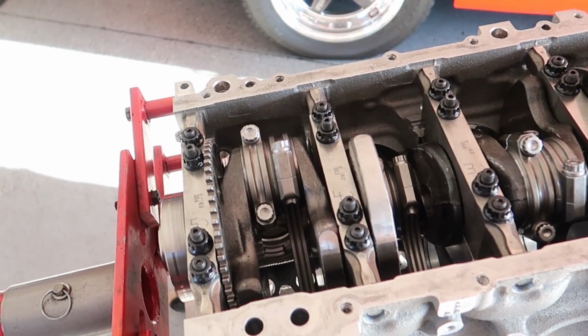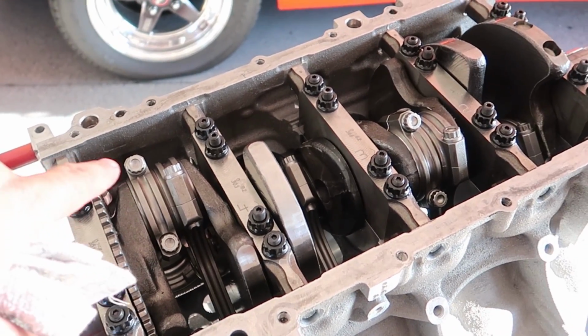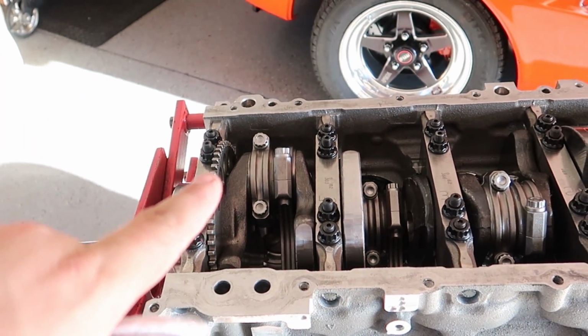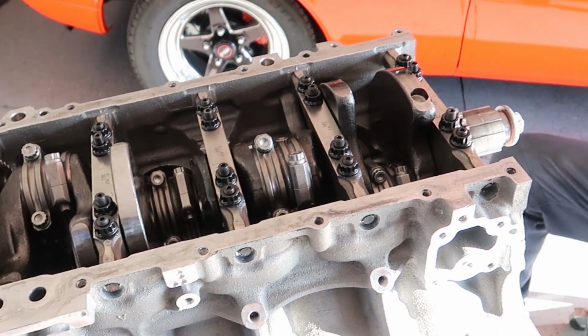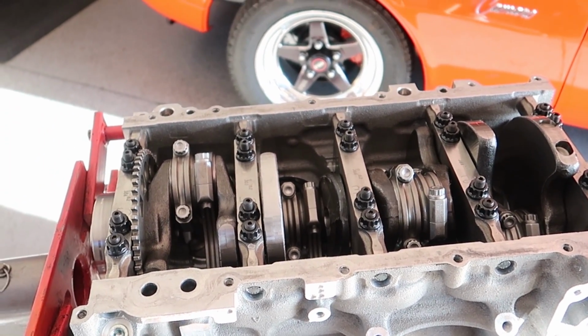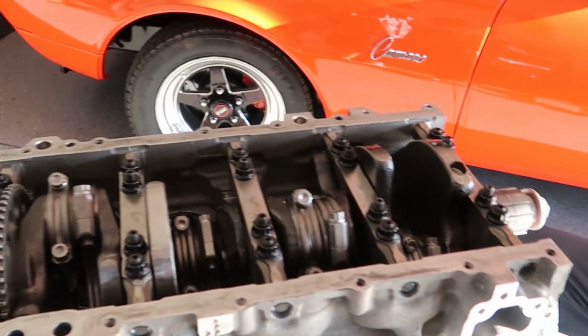So I completely forgot my camera wasn't rolling, but we torqued all of the rod bolts to 65 pounds, and we did that front to back, and then we verified they were all torqued back to front. So we have almost a short block because the cam's not in. It's a short block. Yeah.